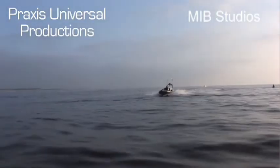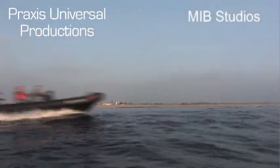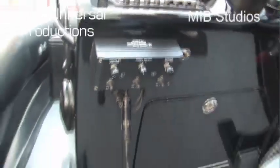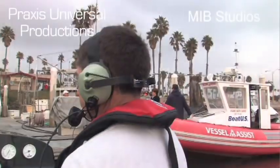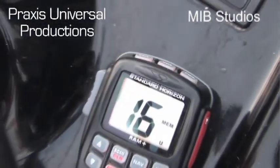And on a boat like that, you're doing 25, 30, even 40 knots, so being able to communicate is critical. Because of all the outside noise, it's very difficult. With that communication system, communications are just absolutely wonderful.